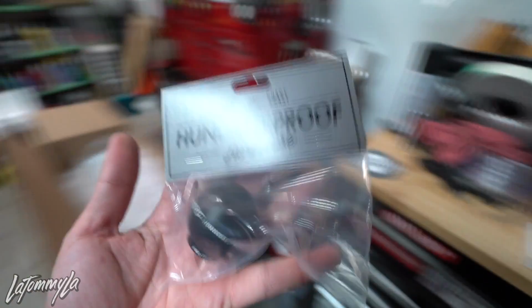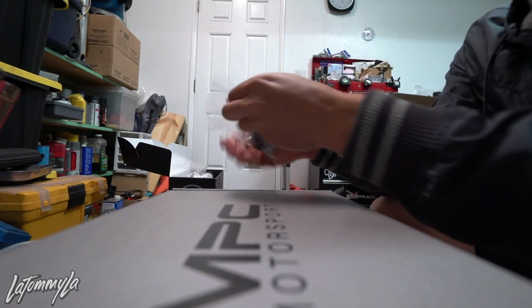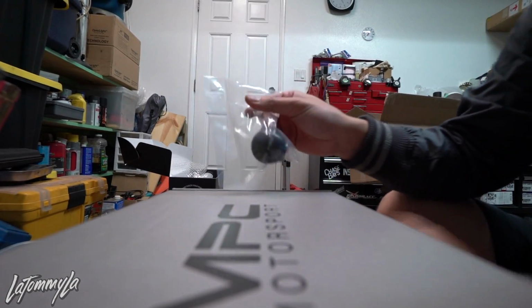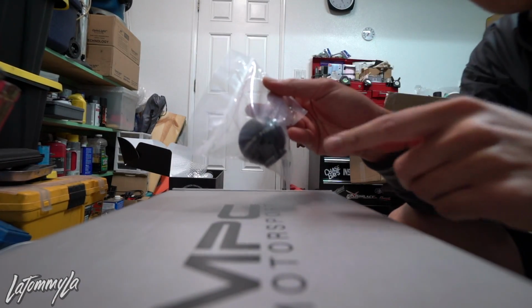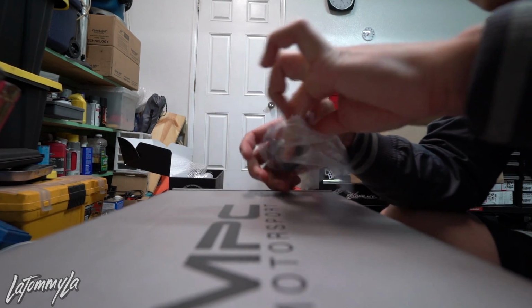So he collabed with MPC or 100 Proof, MPC 100 Proof, all one company. Now let me open this real quick. You guys are seeing me get this type of packaging. He does have different packaging, it's inside of a box. It's just this one was like the prototype.